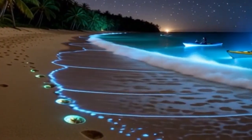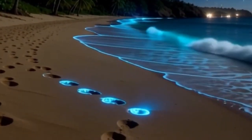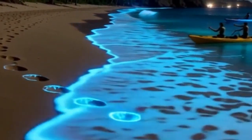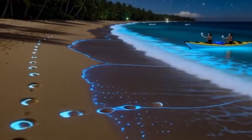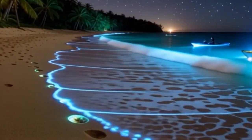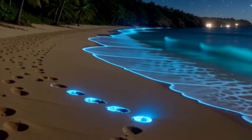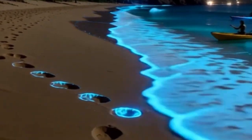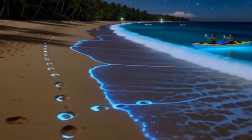Visiting Isla Holbox at night isn't just about seeing something extraordinary, it's about feeling it. Every step, every wave, and every reflection in the water immerses you in a dreamlike world where the ocean itself seems alive. The combination of glowing water, silent beaches, and starry skies creates a sense of wonder that stays with you long after the night ends.